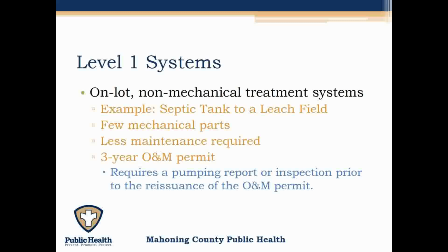They're going to write that on a form and give that to you, and you just give that to us, and that meets your requirement. Okay? If it does need pumped, they'll give you the pumping report, you'll give that to us.